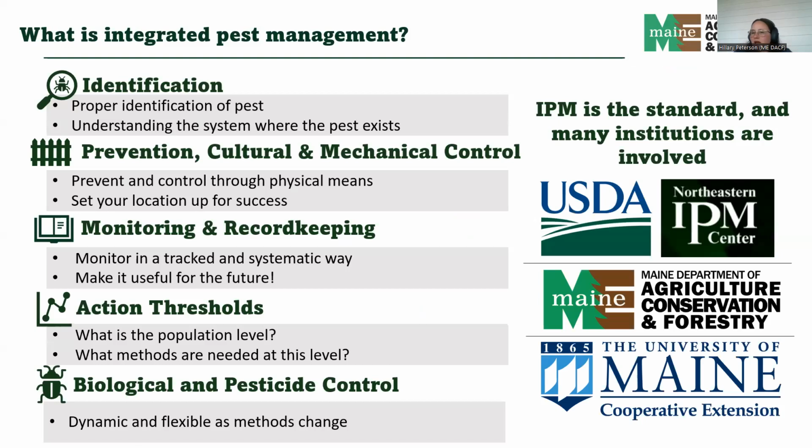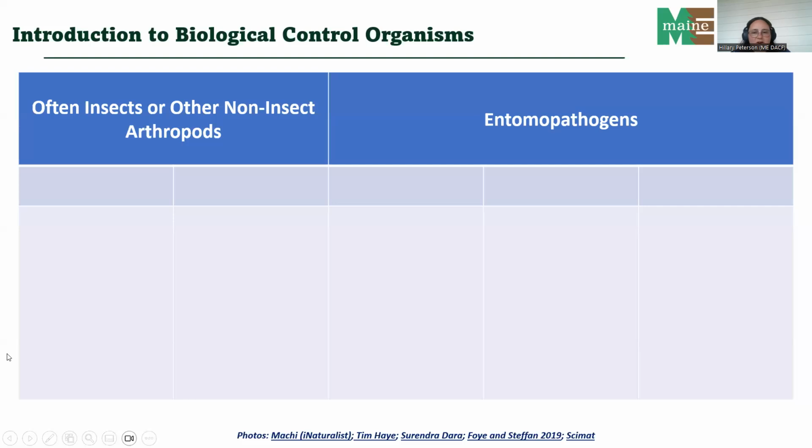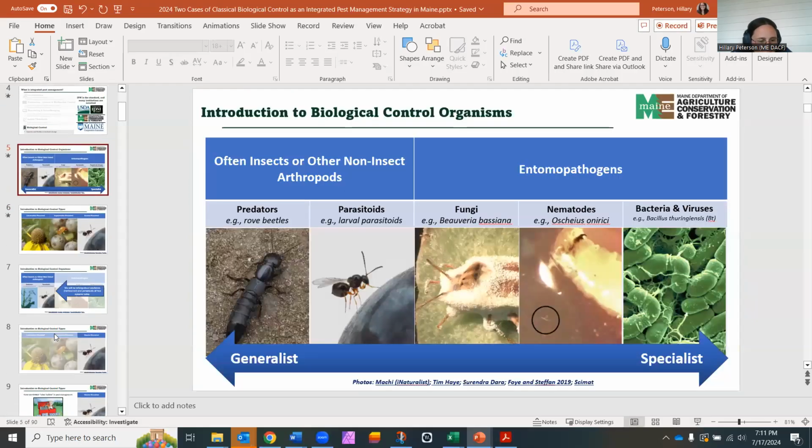This is a slide I give a lot when I talk about integrated pest management and how it works. Broadly, when you are having some kind of insect problem, or you want to prevent a pest problem, you want to make sure that you have a proper identification of the species that you're working with. You're going to want to learn about things to prevent problems, monitor how progress is going in control, use action thresholds, and sometimes biological control, which is what this talk is about. I think I'm actually just going to pull up a couple slides.